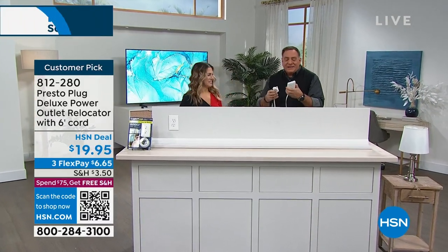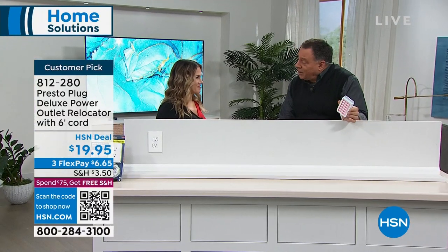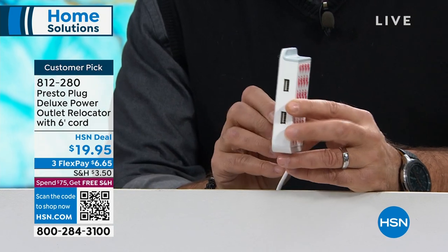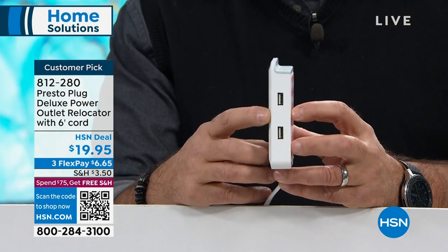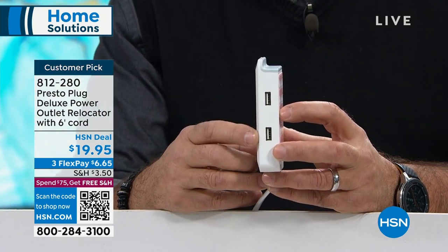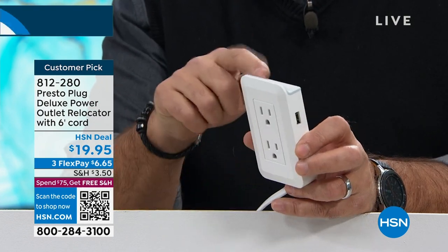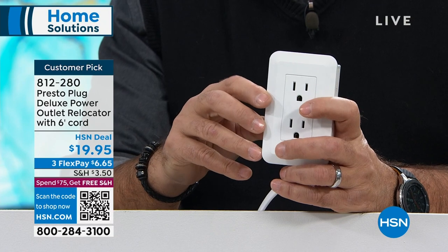What's nice about this is that it comes with the 3M tape on the back, so you can stick this to your wall. You could stick it under a table, to the side of a table. I mean, any place you want to put this. It has the two grounded outlets on the front, the three-prong outlets on the front, and then you do get two USB ports on the side here. Last time I checked, cell phones aren't coming with USB chargers anymore. So you have to have something separate. Plus, it has a nice little stand on the top where you can put your phone when it's charging it.